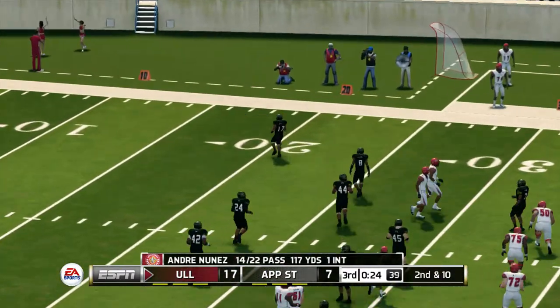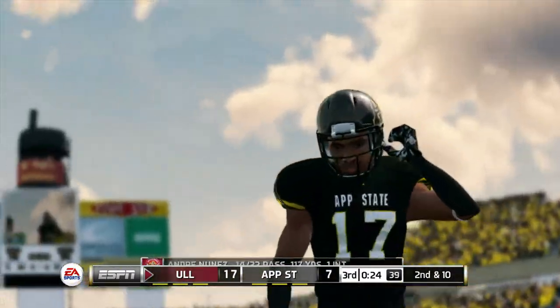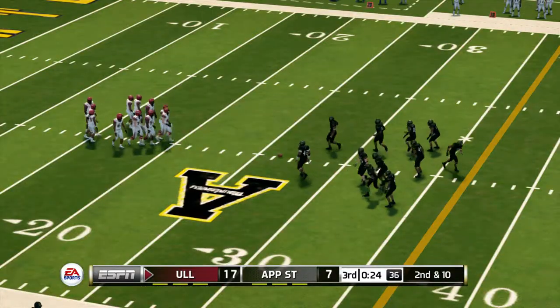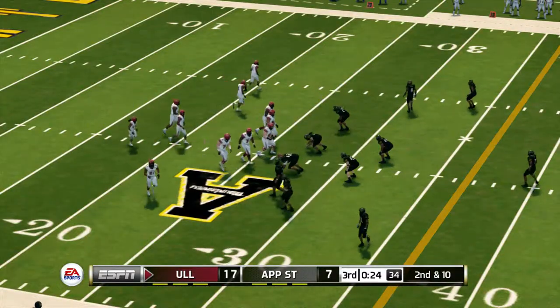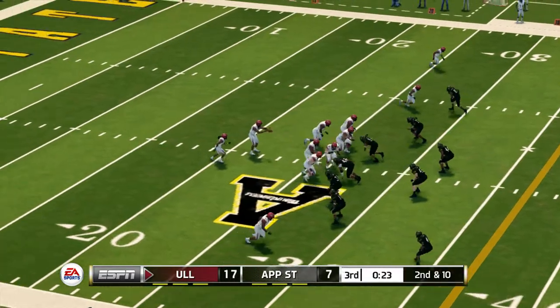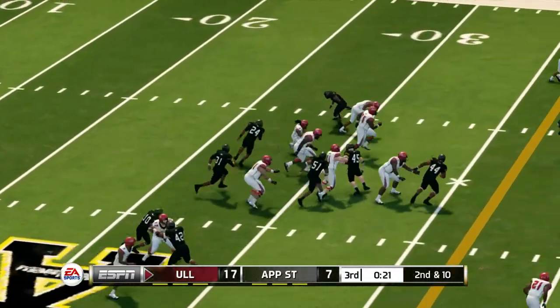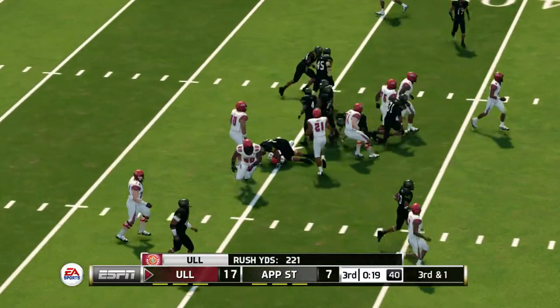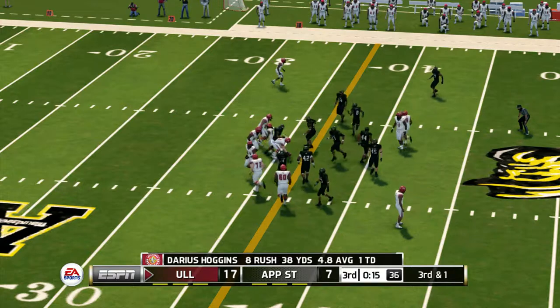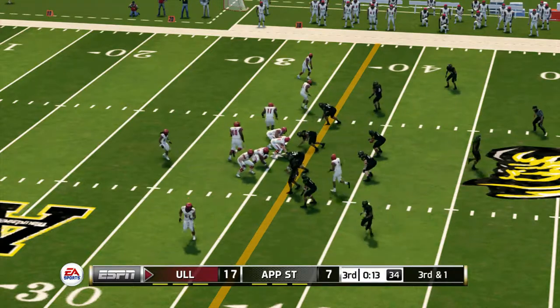Strike to his receiver, no good. And a great job that time on defense. Good job here, but let me tell you something. That wideout was left out to dry that time. From their own 26-yard line, second down. And they make the stop at about the 35. The offensive line got a really good push there, allowing the back to pick up 9 on the play.